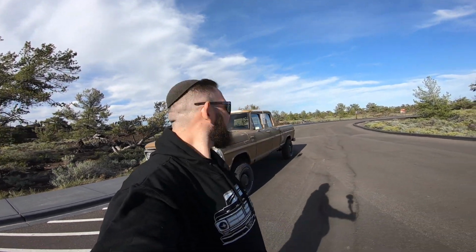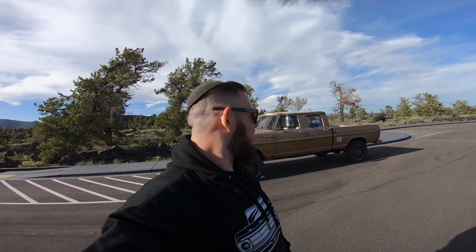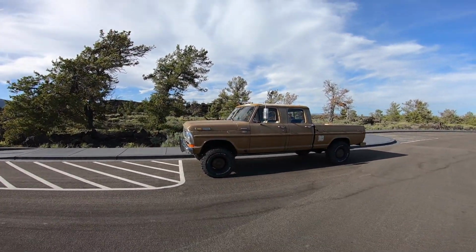Just parked over here at Craters of the Moon. Gonna do a little bit of hiking. So happy with the truck, how it's driving. We've so far put about 185 miles on it, and flawless. Absolutely flawless. So now me and Sim are gonna go do a little hike, and gonna bring you guys along. So yeah, come on.